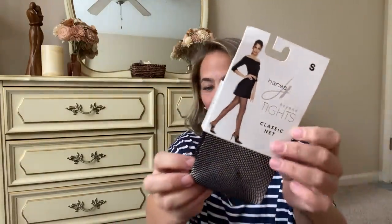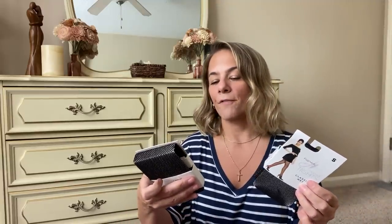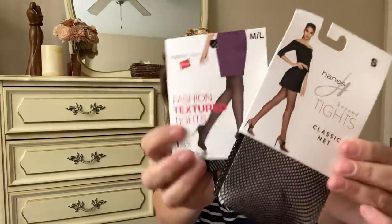Just pick them up. Then they had tights. You will have seen these in the shop with me. They had Hanes tights. These are the classic net. And y'all, they had so many different ones. So I got some more. I got the fashion texture tights with non-control top. These are kind of the same. One net is smaller than the other net.